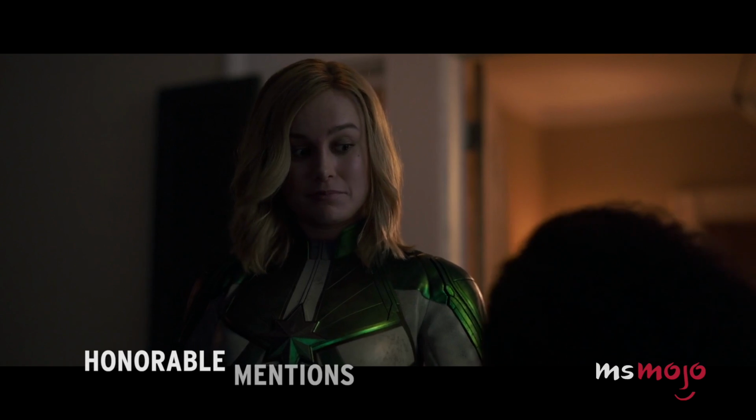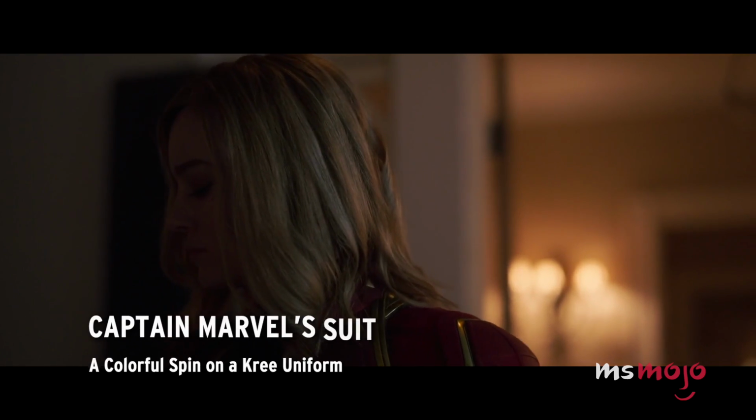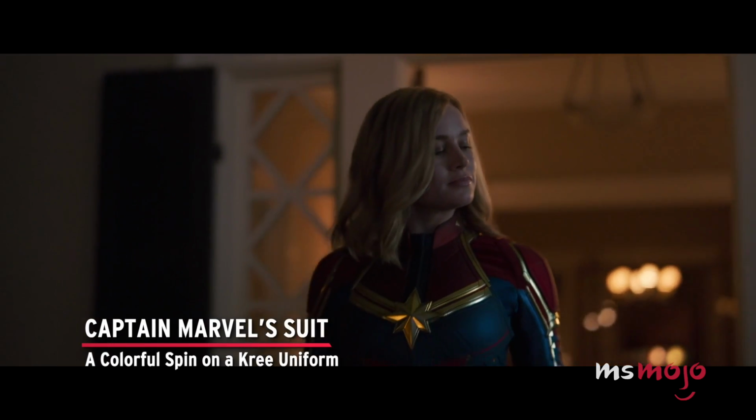Before we unveil our top pick, here are a few honorable mentions. Captain Marvel suit, a colorful spin on a Kree uniform.